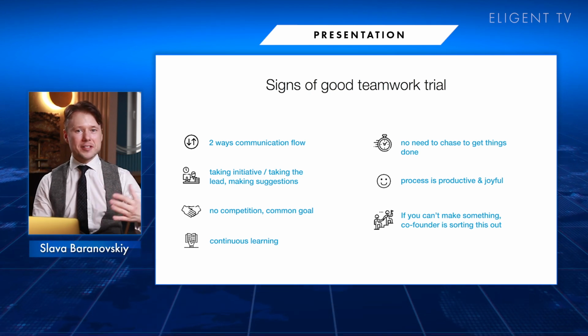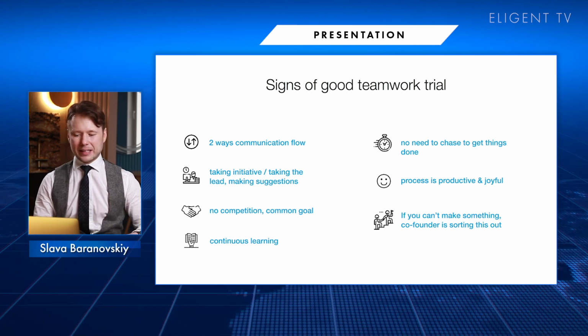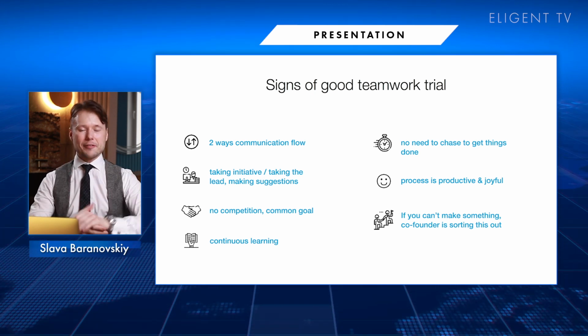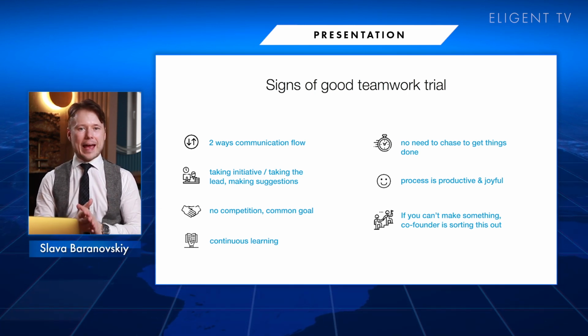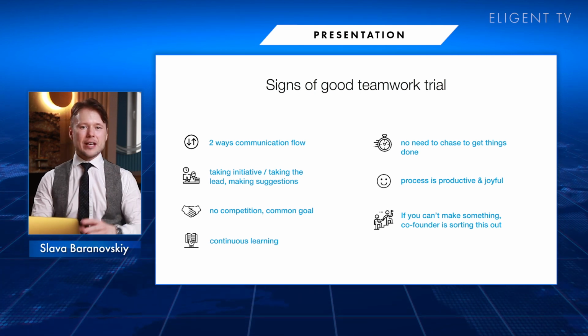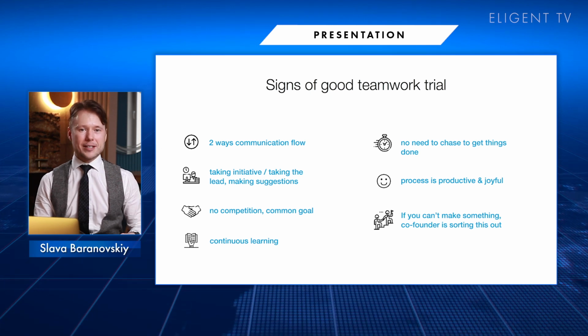And a great example of successful teamwork: if you cannot make something work, a co-founder is helping you to make it work. You're definitely looking for someone who is able to give you a hand, to support you, and make sure it's not a competition and it's not about playing ping pong between the responsibilities. It's about making sure you have the goal destination and you make it together.